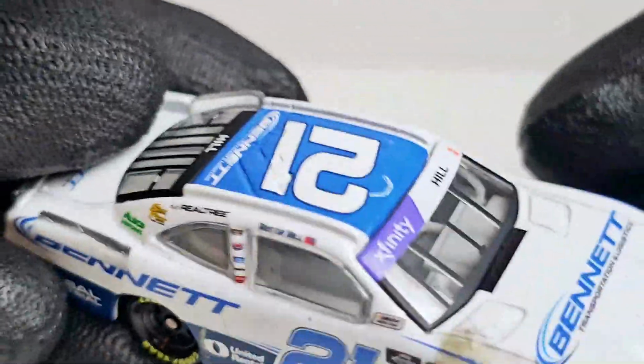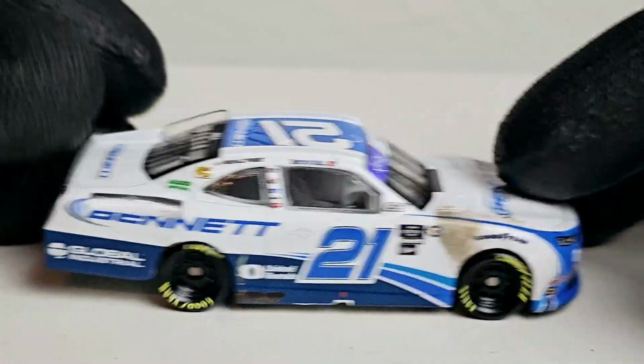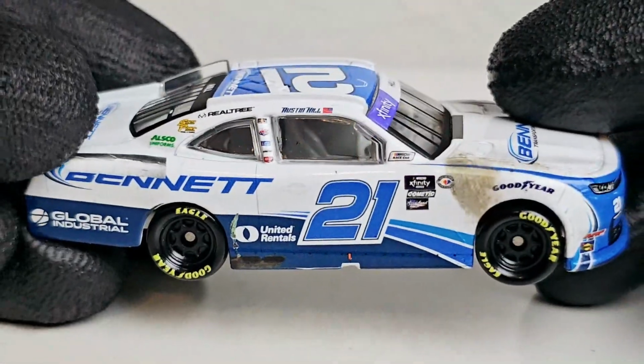But we got Drive for Bennett on the back and the nice little curvy back bumper. But of course, this is the part I think a lot of people will actually want to see. And maybe I could put this as the actual thumbnail for this video, but I like to showcase that diecast stand included.